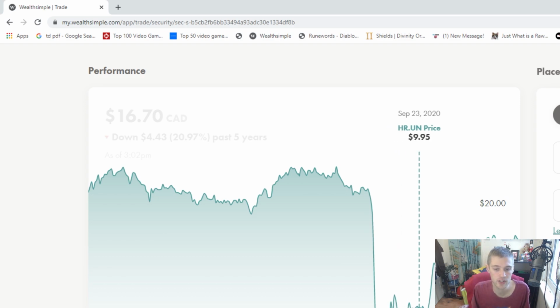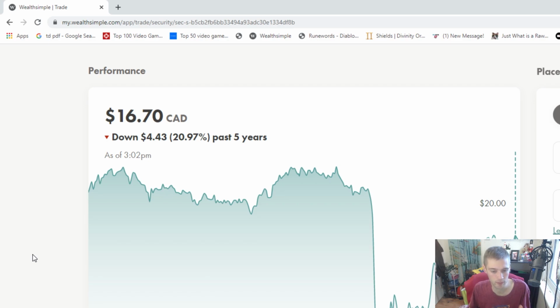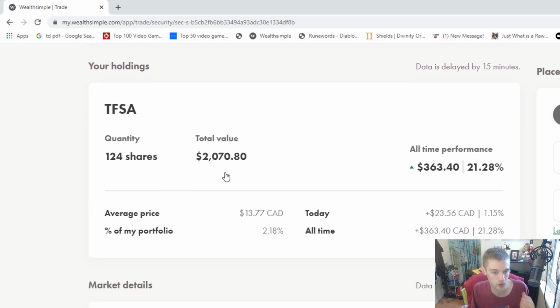I've just been investing over time, but I knew that these stocks, as they would grow, would level off as they have been, and over the past years I've moved away from some of those higher yields and focused more on dividend growth, stock appreciation, and more consistent companies. So H&R REIT has done really well for me. If we take a peek at it, we have 124 shares, $2,000, and we're up 21%. So pretty good gains over the past year or 2.